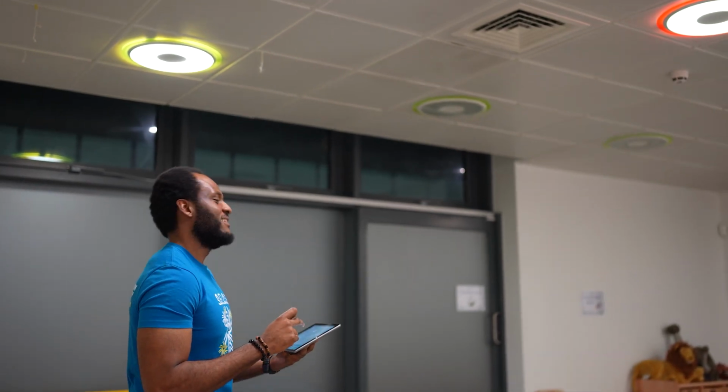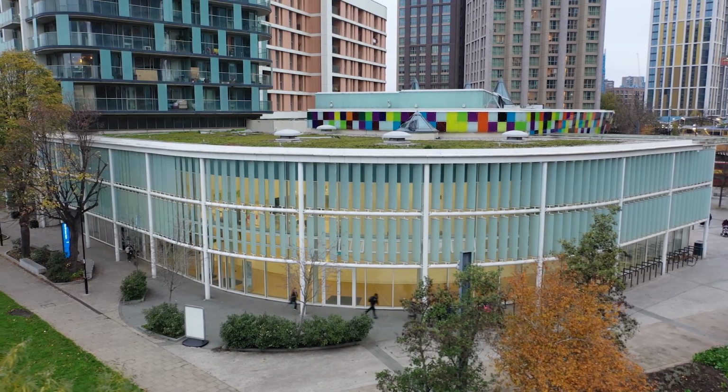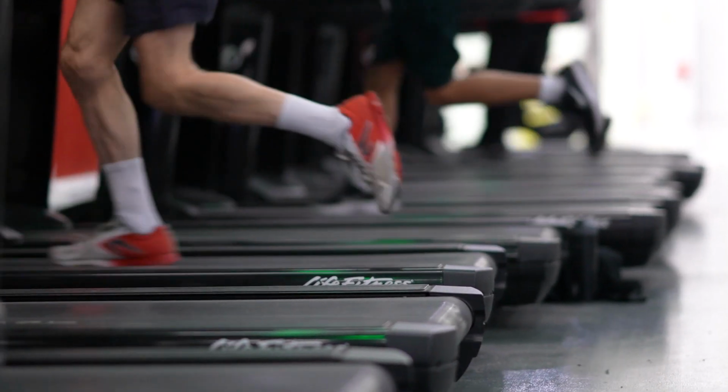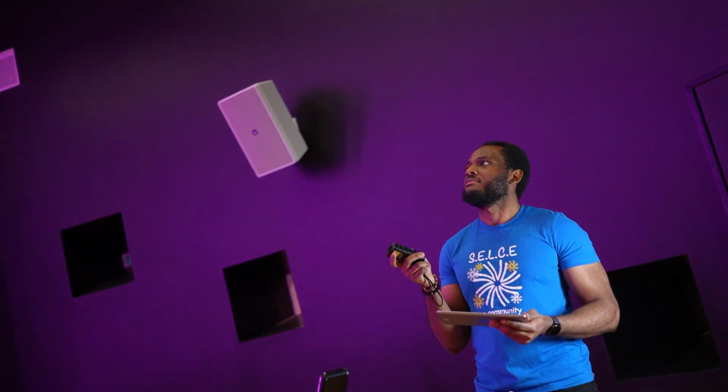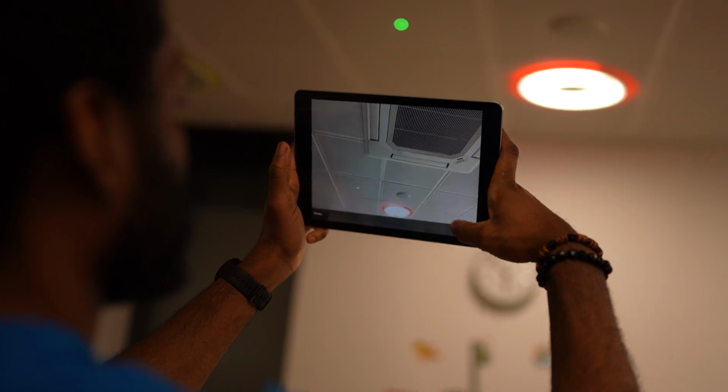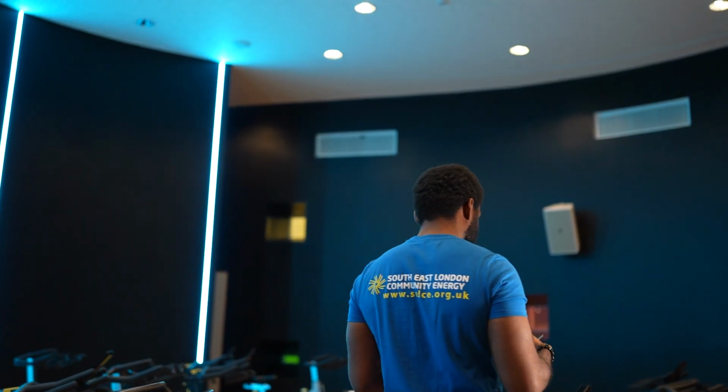So the finance model we use for the LEDs projects is really where the interesting bit comes in. We work with community investors to run a share offer, and it's people from the local area who actually visit these places and use these venues that invest in our LEDs projects. That then means that we can spread the cost over 10 years at a very low rate of finance in comparison to what the site could access through a commercial provider.